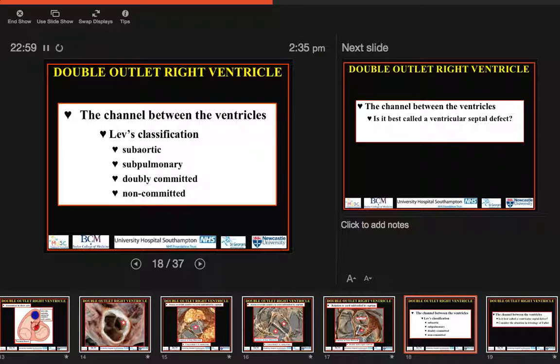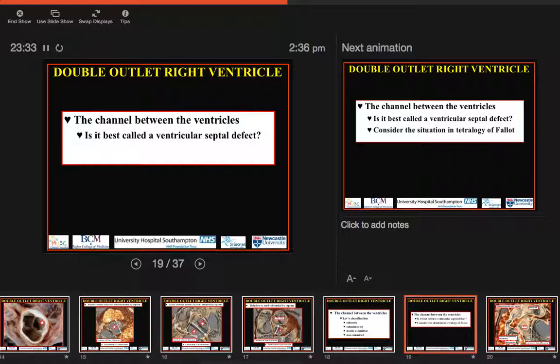What may well change what happens to the patient is how you deal with the channel between the ventricles. And I use my words very carefully here. Maurice Lev, way back in 1972, was the man who pointed to the best way of categorizing this channel between the ventricles. In his paper of 1972, they said it could be subaortic, subpulmonary, doubly committed, non-committed. But at the time, Maurice Lev was calling that channel between the ventricles a ventricular septal defect.